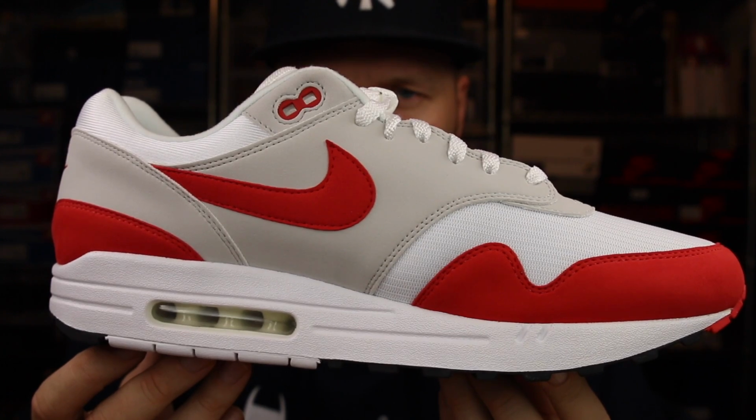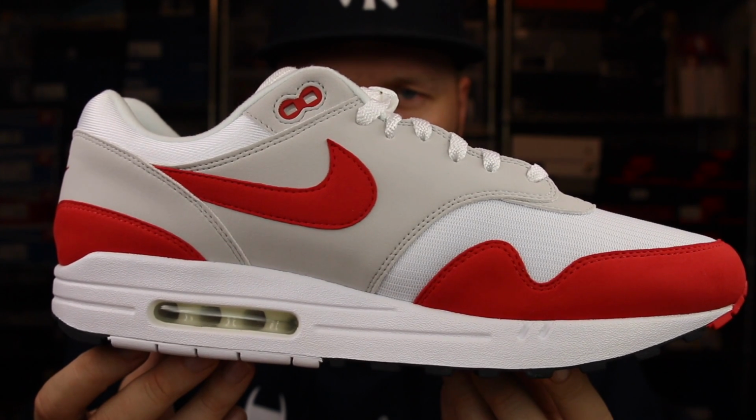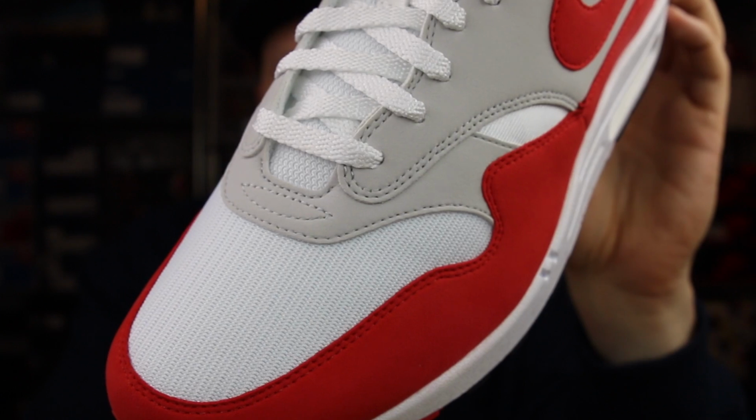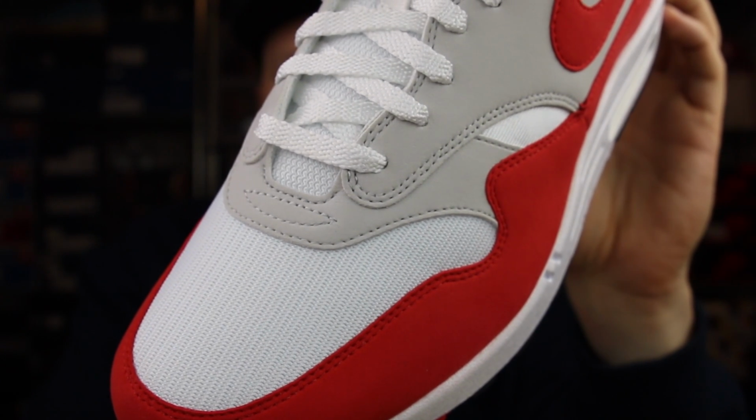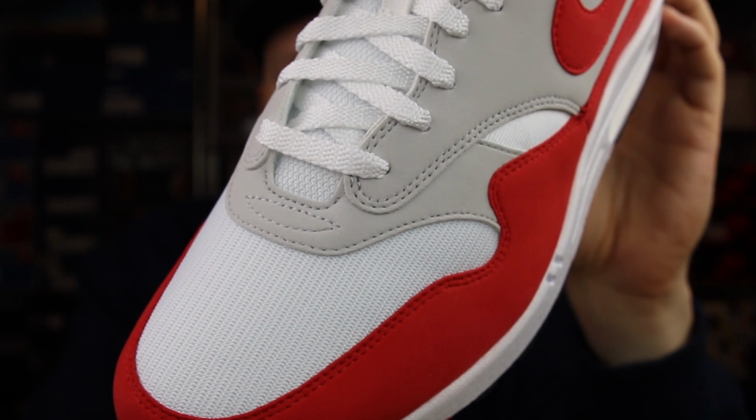This is the one of the three that already released. These released a couple days ago. Really glad I was able to get a pair. I'm just going to wear these as much as possible. I haven't tried them on yet. I'm hoping they're comfortable, because that's the only thing that would be a bummer. But regardless, I'm gonna wear these. I'm gonna try to wear these like I've worn my white Ultra Boosts, which are absolutely trashed at this point.